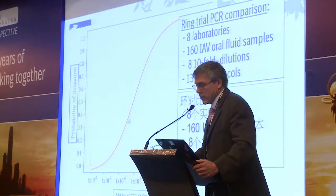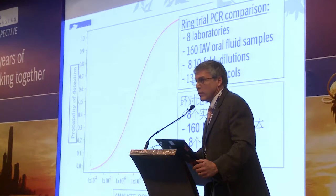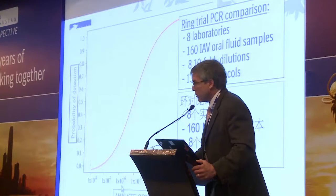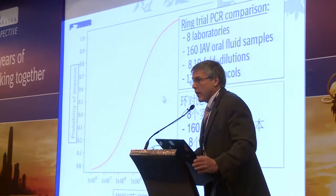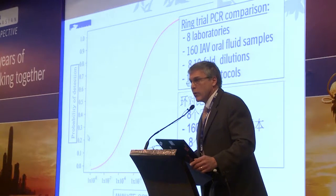We were looking at influenza, we did a comparison in 8 laboratories. What we did is at each of these concentrations, each of these dilutions, we sent all the laboratories 20 samples at each concentration, which gives a total of 160 samples at each of these 8 10-fold dilutions. Asked the laboratories to run whatever PCR protocols they had on hand, and then we compared the performance.